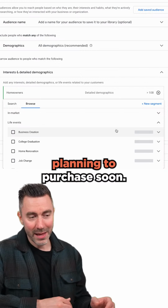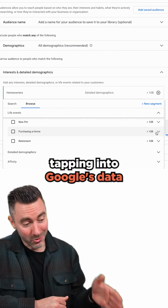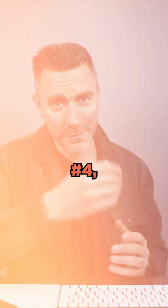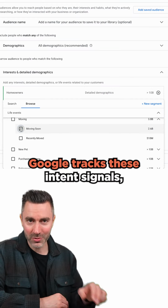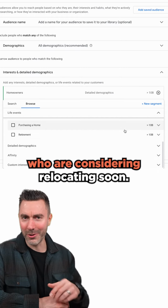Next up, target those planning to purchase soon. Since many sellers are buyers and vice versa, tapping into Google's data at this stage can connect you with them when their intent is highest. Fourth, focus on individuals planning to move. Google tracks these intent signals, enabling you to reach those in your area who are considering relocating soon.